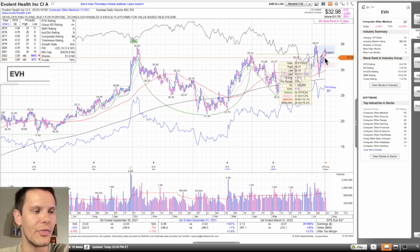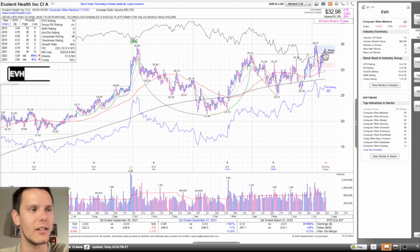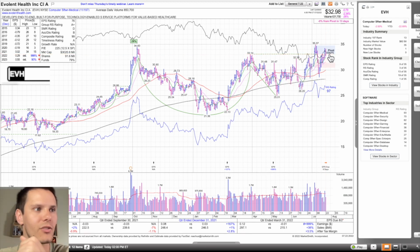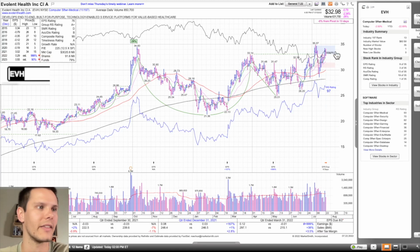Had a really nice day on Thursday on higher than average volume of 4%, closing at what range was that? 73% of the daily range. Friday, like many things, this pulled back 2.3%, but still closed above the 8-day EMA, pulled back on lighter than average volume. And what I'm looking for here is buying around $33, so we keep our stop loss under the 8-day EMA, under Thursday's low. And keep lower risk on that trade.